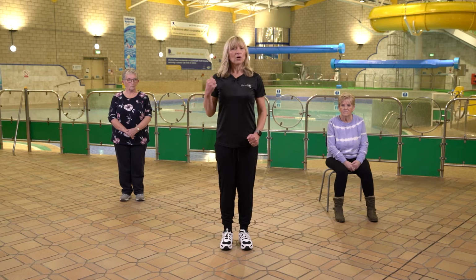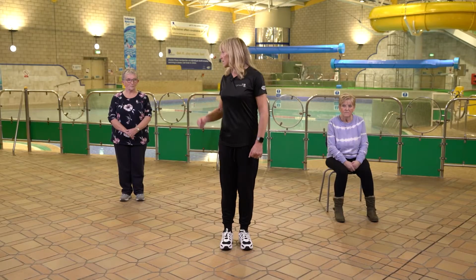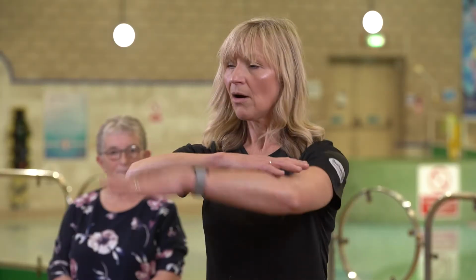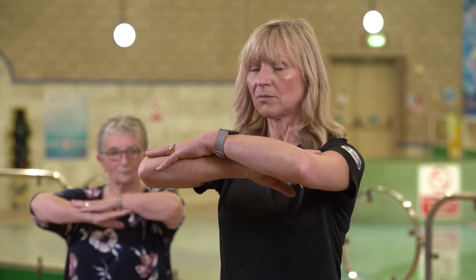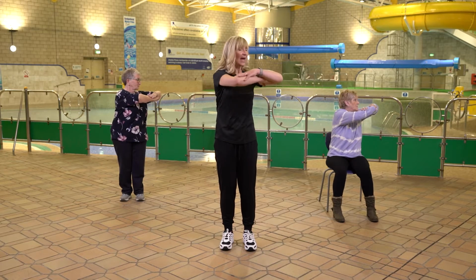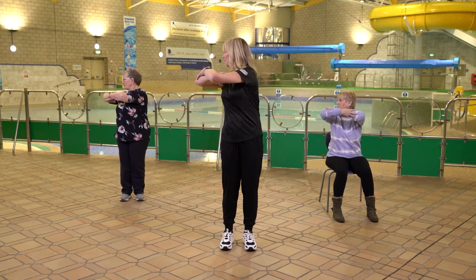So today we've got Laura and Alice. Laura's going to stand. Alice is showing you a seated version. Again, do what you want to, join in when you can, have a watch, try it in your own time. So we're starting with our Russian twist. So we take our arms out in front, cross our arms. We're going to just look over your shoulder one way and then look over the other.